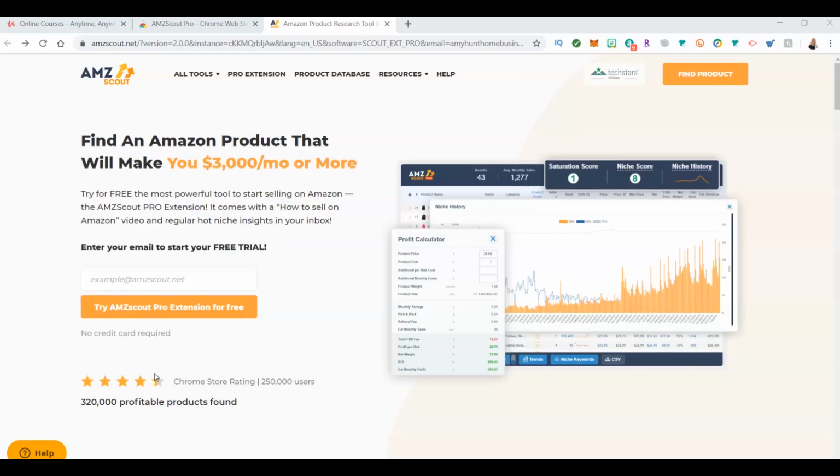Amzscout is an extension, and your first thought is probably, well, that's for Amazon FBA. Well, let me tell you how I use it, and I'm going to show you how I use it to do drop shipping. Not only that, I would encourage you to consider, if and when your drop shipping takes off, taking some of that profit, using Amzscout and buying your own products. That's what I did. So that's why I have Amzscout.